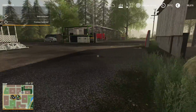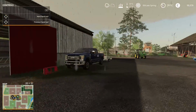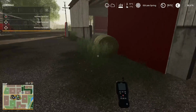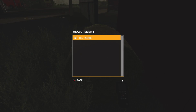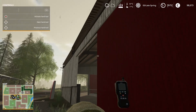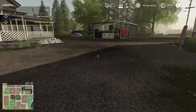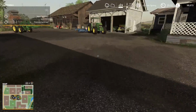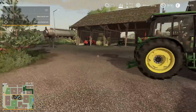So, unfortunately, when I got rid of the mod, it actually got rid of the bales as well, because I was having issues getting them into the machines that we needed to get them into. This must be classed as being undercover, probably only because of that. So, all right. So I'm going to have to pull that straw bale out.